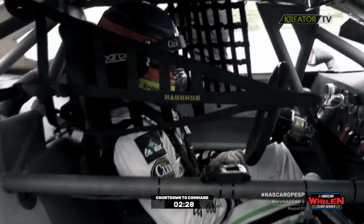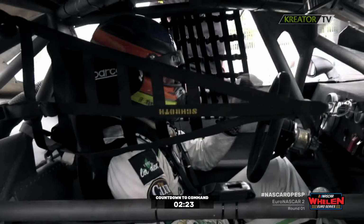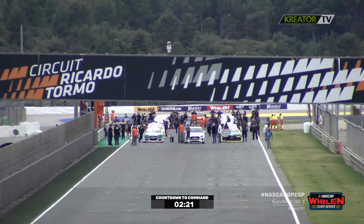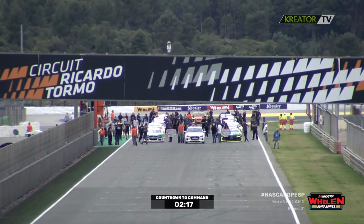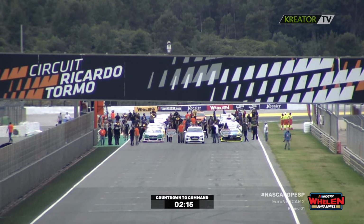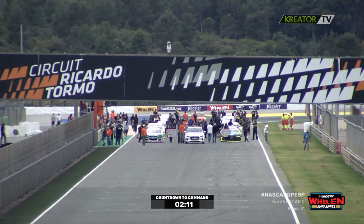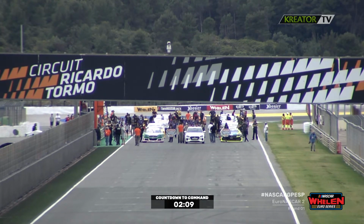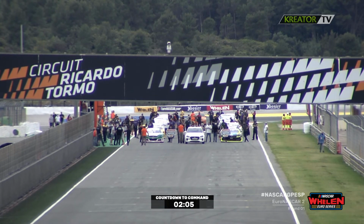So the drivers are ready, and I think any second now we should be getting the engines springing their way into life. So the grid is being cleared, just one sole mechanic remaining with the slave battery where required, and then we will be able to get the rolling lap underway for our first round, remember, for the NASCAR Whelen Euro Series EuroNASCAR 2 division, as it's called nowadays.